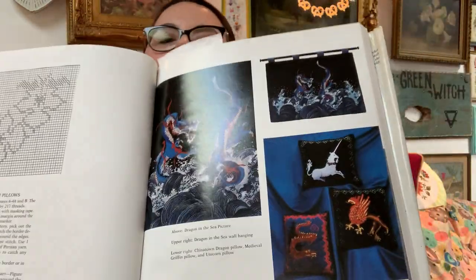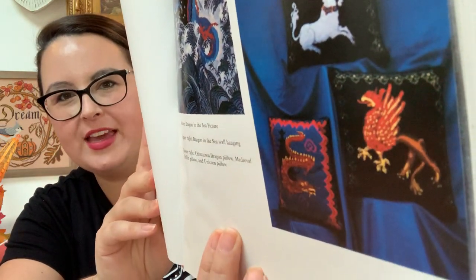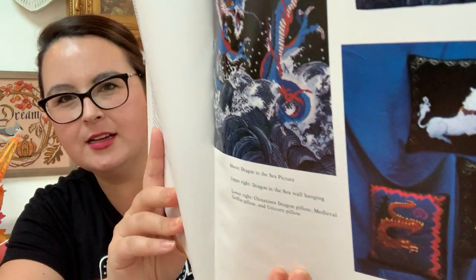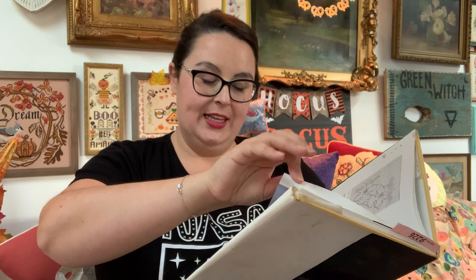Again, we're very fortunate to be in this time period right now where we've got charting software, we have the internet. I mean, can you feel very fortunate? So here, I'm going to show you some of the pictures in this book. So they had the traditional unicorn, they have the griffin and the dragon. The one pattern in here that I really liked is the California Poppy Fairy.